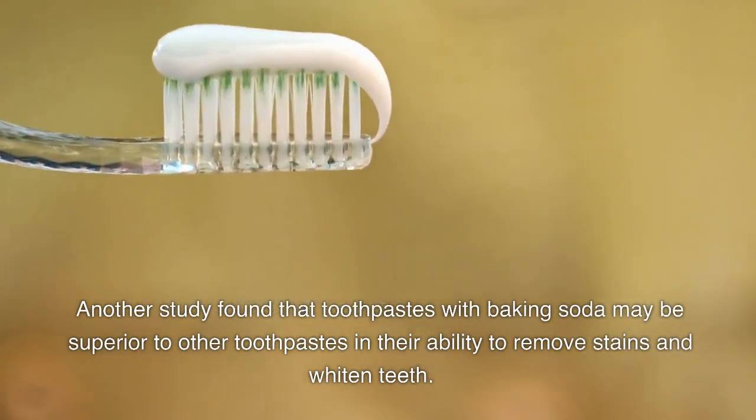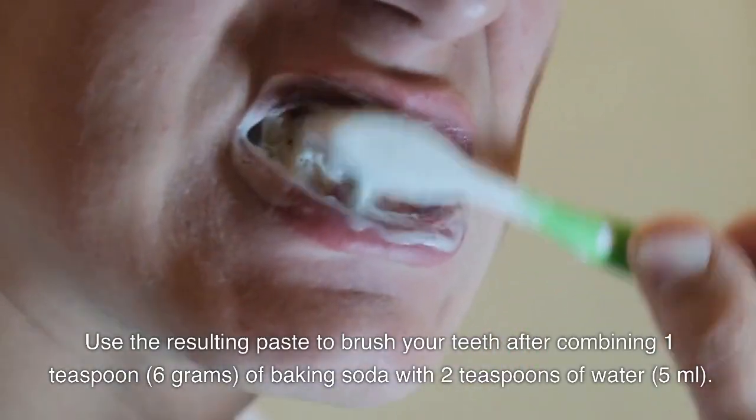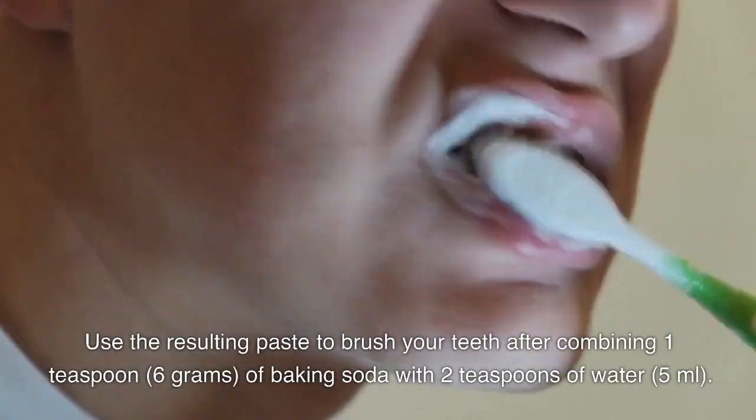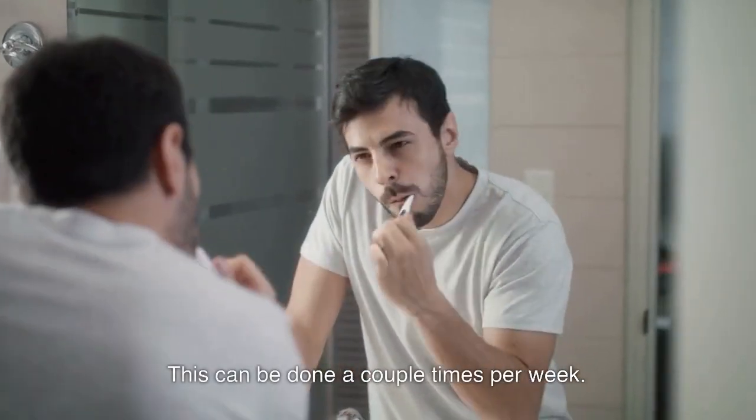stains and whiten teeth. Use the resulting paste to brush your teeth after combining 1 teaspoon, 6 grams, of baking soda with 2 teaspoons of water, 5 milliliters. This can be done a couple times per week.